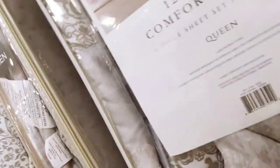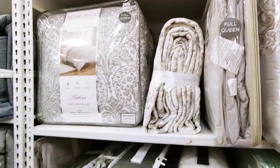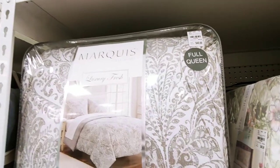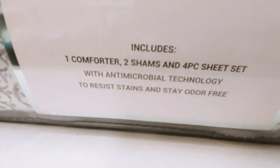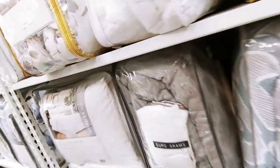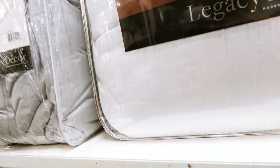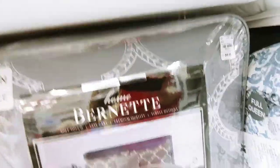Let's see how these prices compare. Oh, much better, because at HomeGoods their comforter is like $99. Okay, $49. This is pretty. Seven-piece comforter set, two shams, four-piece. Legacy Decor. Okay, this is pretty. Somebody with a gray bed. It's pretty. The design, the theme.